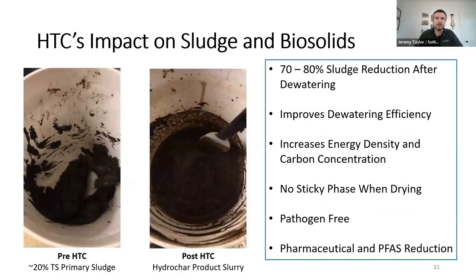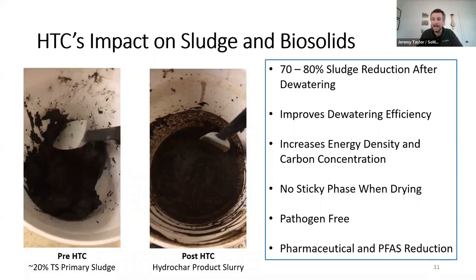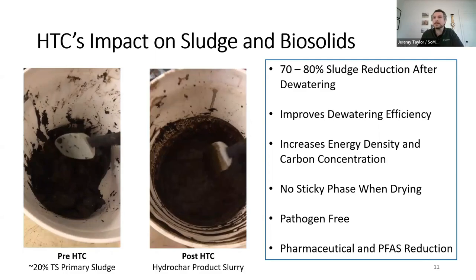So here in this video, it's a bit choppy, but that is 20% solids primary sludge, or 80% water, is another way to look at it. Once that material goes through HTC, it becomes more of a slurry, and that allows us to dewater it better. We are improving that dewatering efficiency considerably, where at a wastewater treatment plant, if you're getting 25 to 30% solids, you're doing very well in dewatering. We're looking at 50 to 60% solids. In some cases, they've achieved higher percent solids than that. So we are having a 70 to 80% reduction in sludge volume from original feedstock to final product.